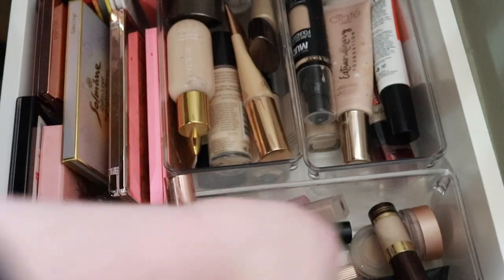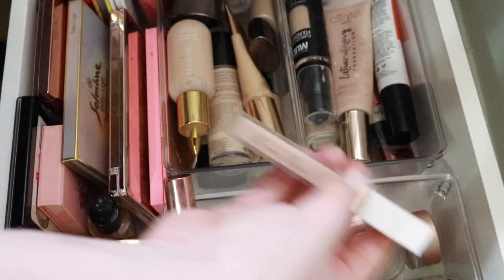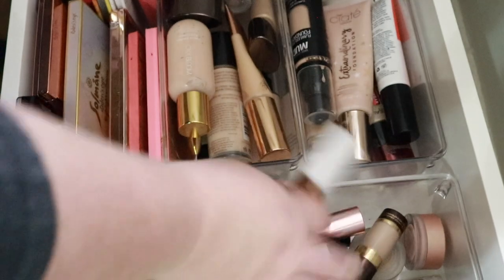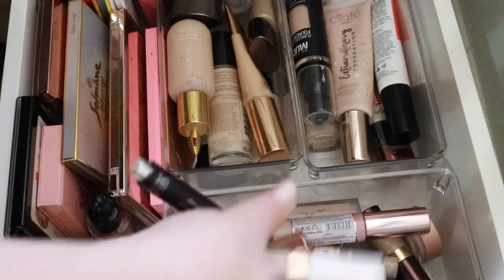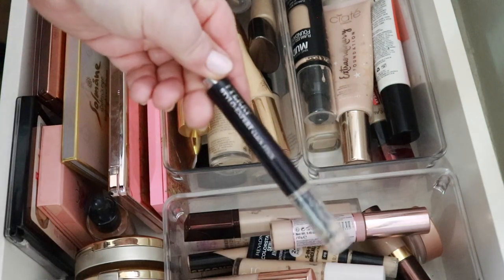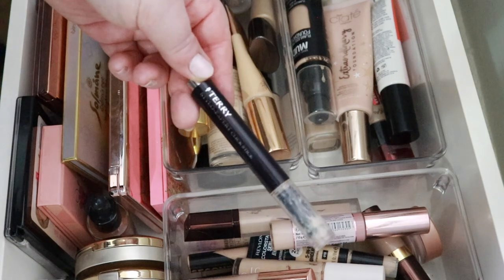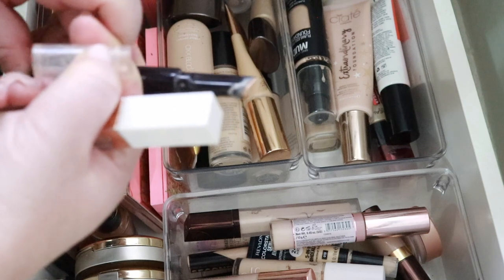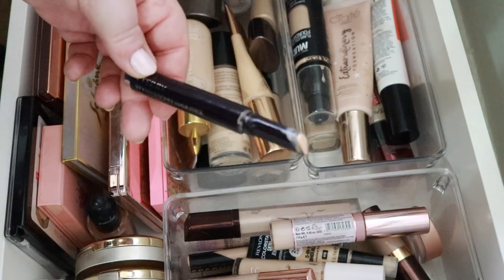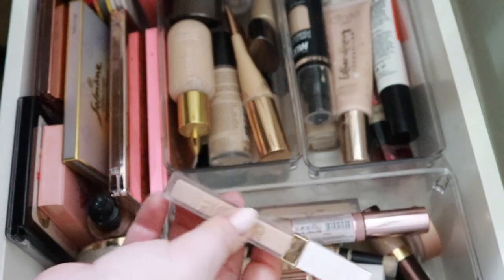Okay, concealer. I think I want to put in one that I'm working on. I really want to finish a couple. So I might put those two in that I'm trying to work on. This is the By Terry Stylo Expert Click Stick, and I absolutely love it. It's a shade 1, but I have no idea how far I have until I finish it because you can't click it down. And then the Flower Beauty Light Illusion in the shade Fair.